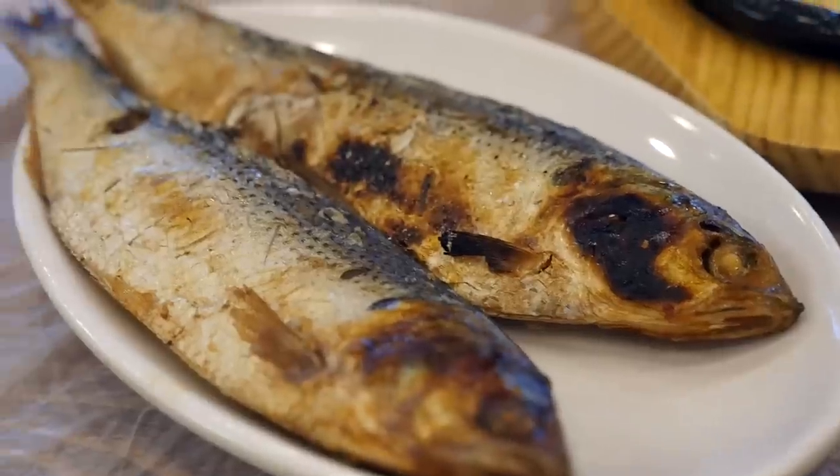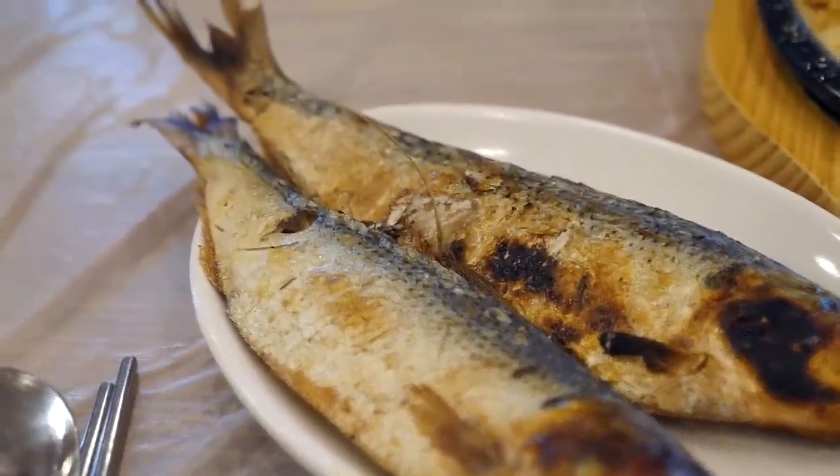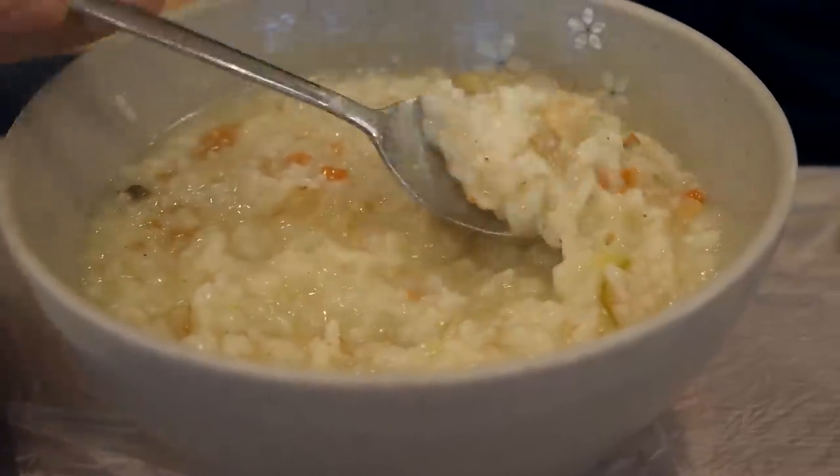Mmm. That's sticky, and it has a really wonderful roasted flavor, maybe that's from the sesame seeds? But it kind of tastes like the bottom of the rice cooker, that slightly burnt edge.